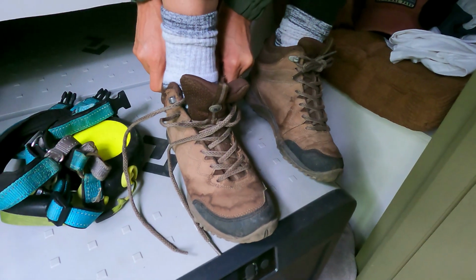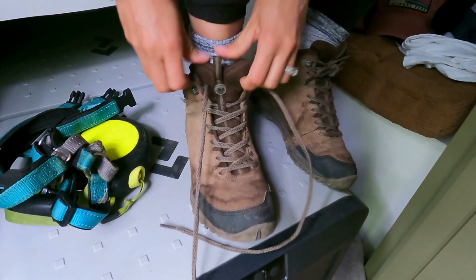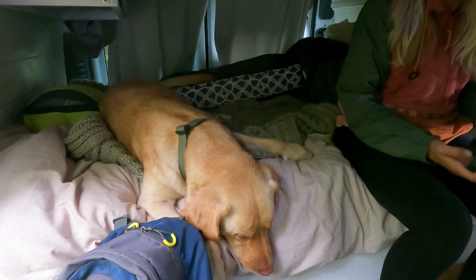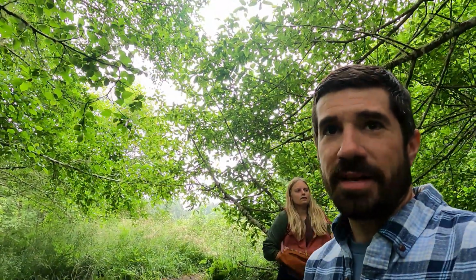We're gearing up for a hike. We're just outside Lincoln City, which is a coastal town in Oregon. And we're doing a hike called God's Thumb. It's supposed to be some pretty awesome views. So Megan's getting a little hydrated, Finley's getting a last second rest in, and then we'll be ready to hit the trail.